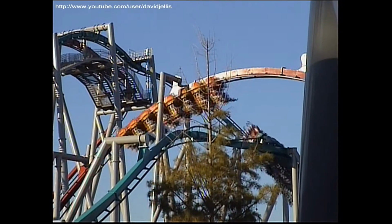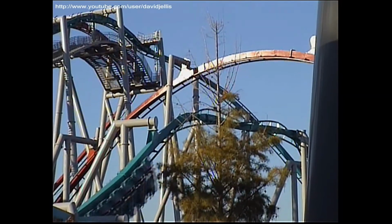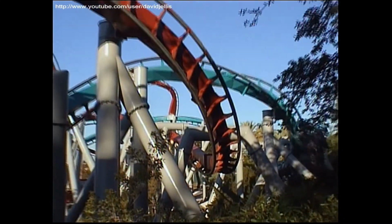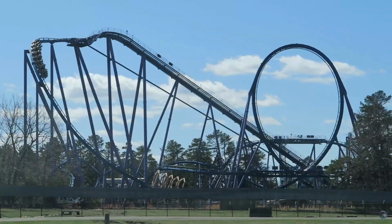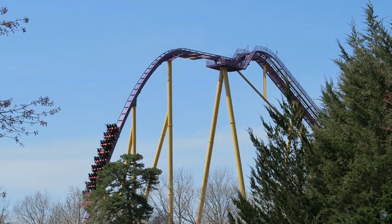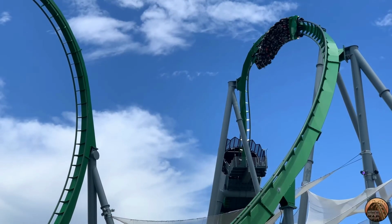Dueling Dragons is one of the defunct coasters I would have liked to have experienced the most, as it was a very unique coaster whose experience has not been recreated in North America. Overall, 1999 was an extremely successful year for B&M, as they would add 8 different coasters and debut 3 different models.